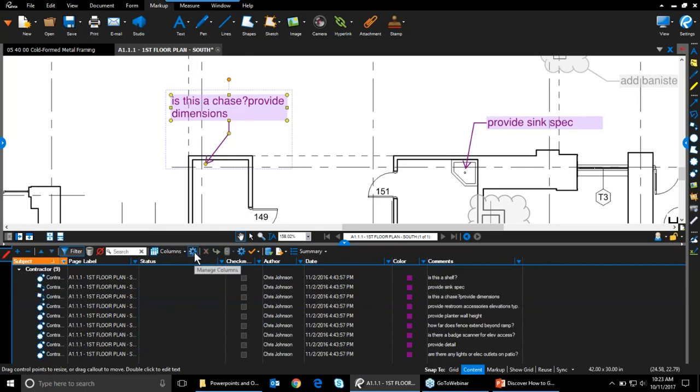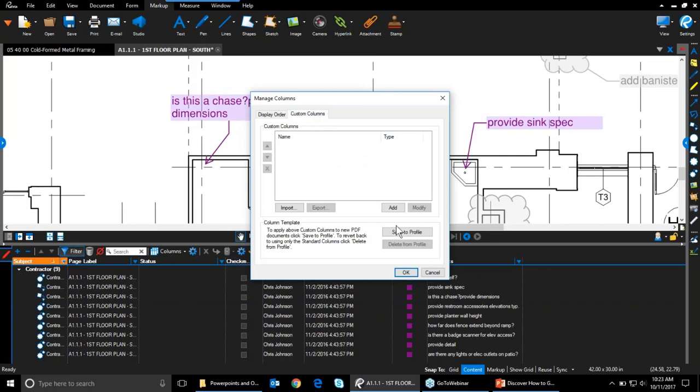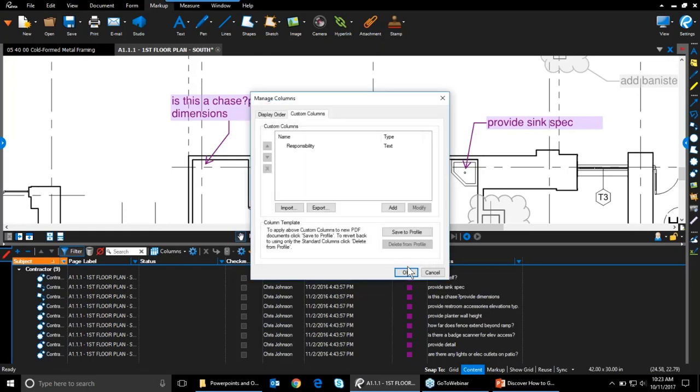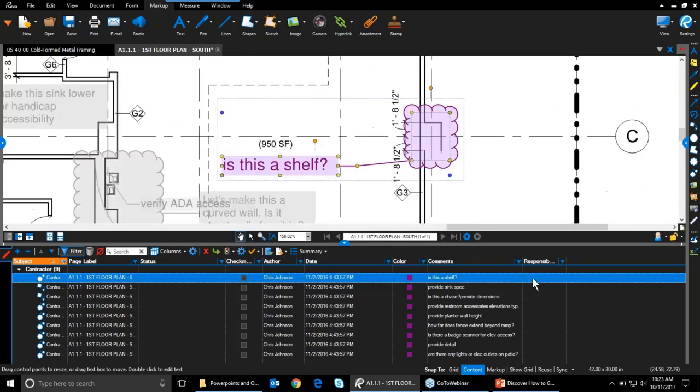We can also add custom columns. Now we're going to talk a bit about custom columns in terms of being able to do formulas in just a little bit, but for right now, I'm just going to make a basic text column. We have lots of options. This is going to be a responsibility column. And what I'm going to do is click OK here, and now start typing in some names.